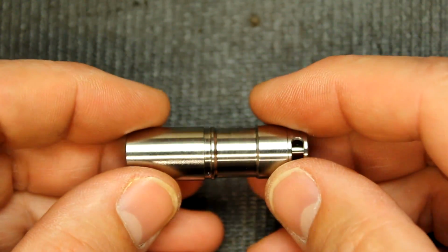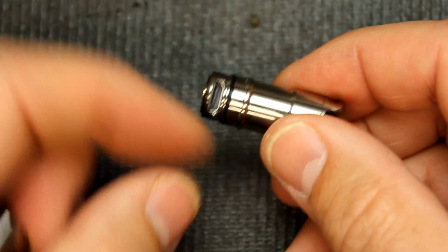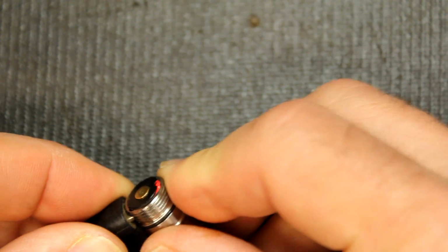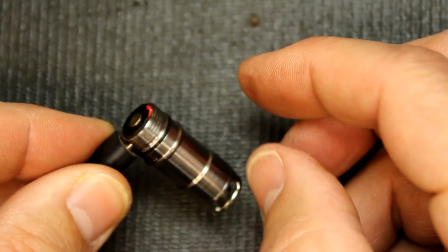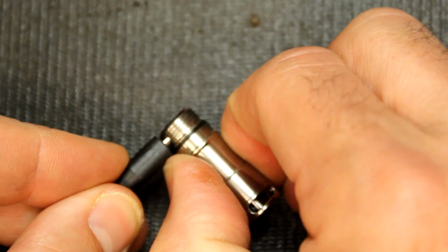The great thing about this light is it is USB compatible, and all you have to do is just turn the head switch or the cap off, and then right here is your USB port. And we're going to hook it in. You can see that we have red here, and this will turn green when it's fully charged. So we're getting some charge right here. It will quick charge in 1 hour.